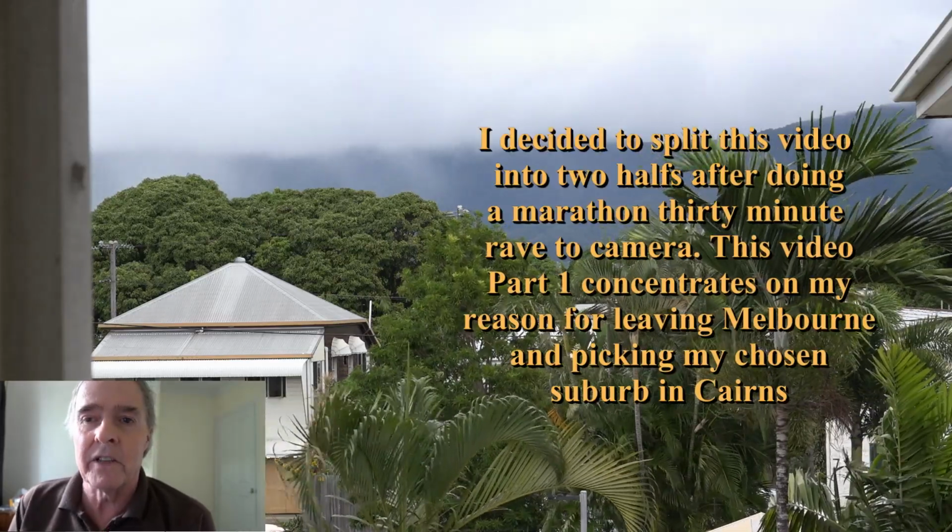But this is my opportunity to have a 3-year review of actually being an owner-occupier in Cairns. In other words, putting down stumps in effect. I've lived here 4 years, but for the last 3 of it I have actually owned the flat that I'm living in. So before I go ahead with this, I just want to give you a bit of background, and then I'll do a cost of living as a finale for this particular video.